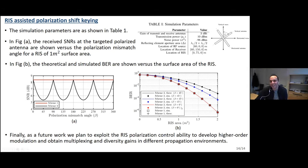Why it's inefficient? Well, you need a large area for your space. Yeah, I get your point. But for this kind of location of RF source, receiver, and this, you know, 10 centimeters squared may be sufficient for certain other configurations. So it depends.